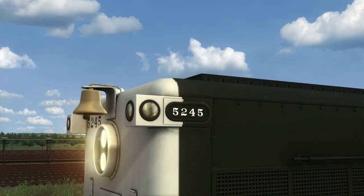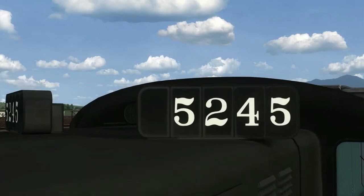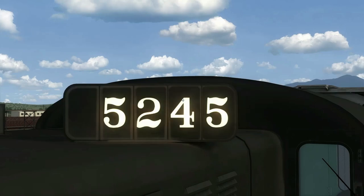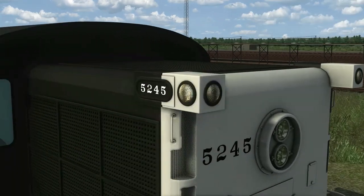So they kind of backlight there. You can kind of see a little light fading through. These look great. I love the way these look. These light up as well. And the back. I think that's shift in.